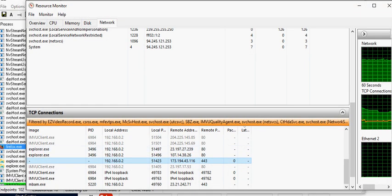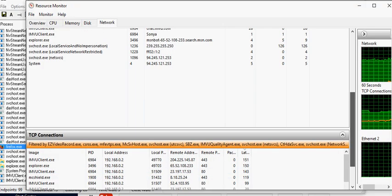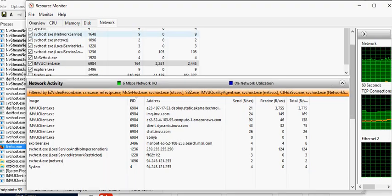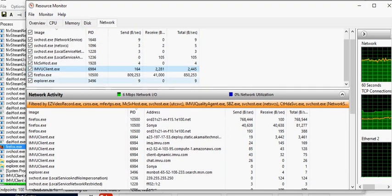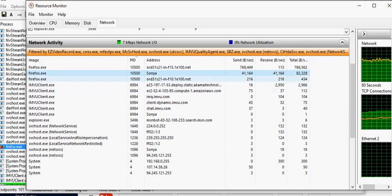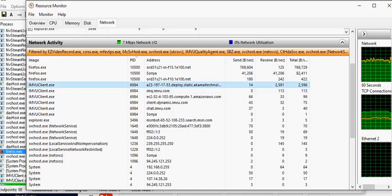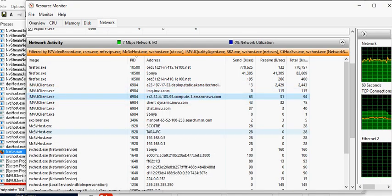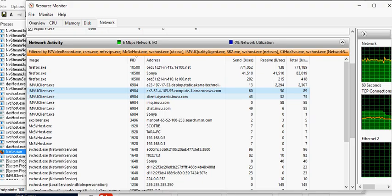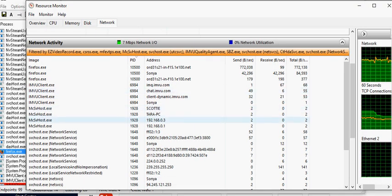Now, this IP address we just saw shows up under IV. Now it's showing up under Explorer. I'm sending twice as much as receiving on the IV right now.